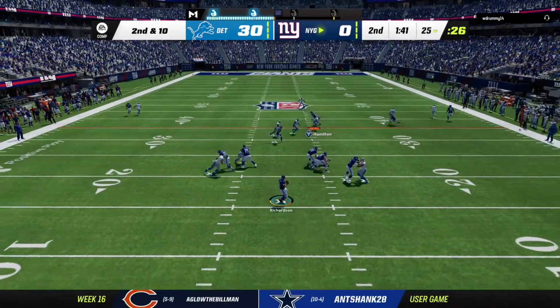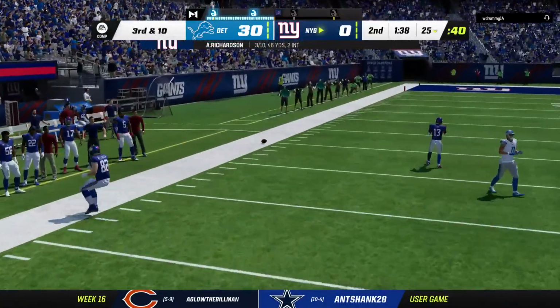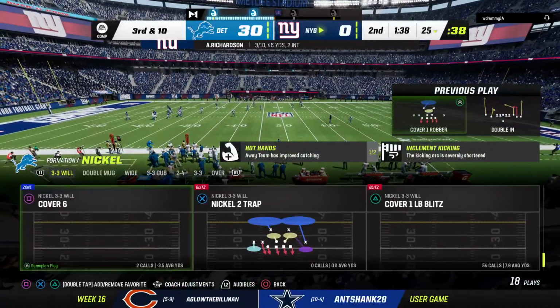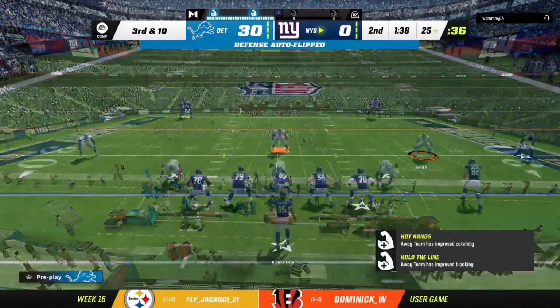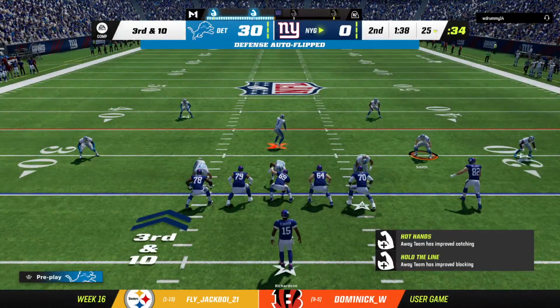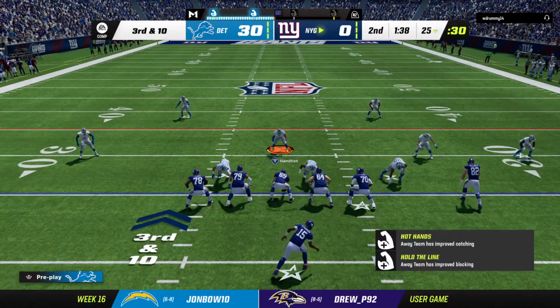And 2nd and 10, he'll look to throw again. It's incomplete. Took a shot, couldn't connect. Well, with incompletions on 1st and 2nd down, it certainly seems like a reflection of what we've seen so far in this game. The defense, quicker to the punch so far. Let's see if they can get something going here on 3rd down.